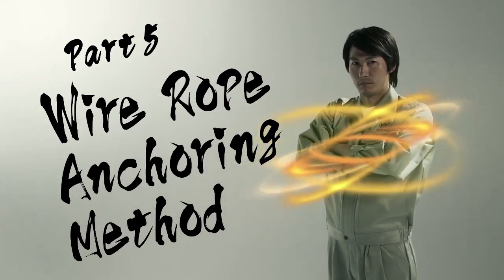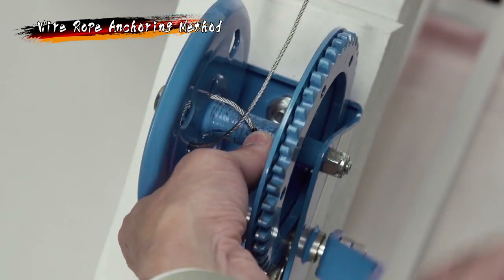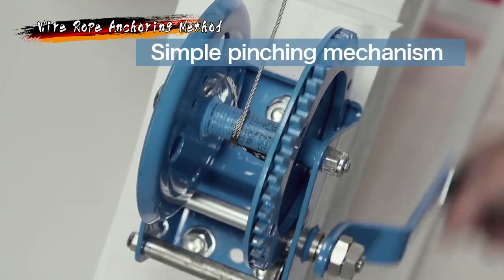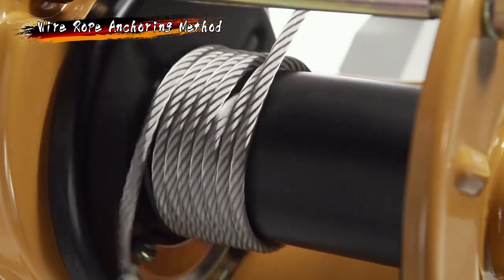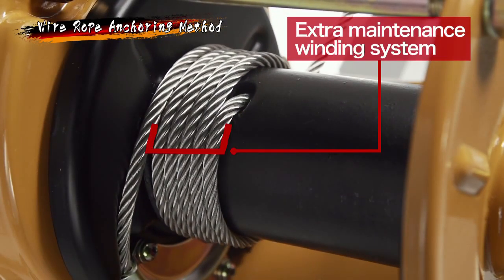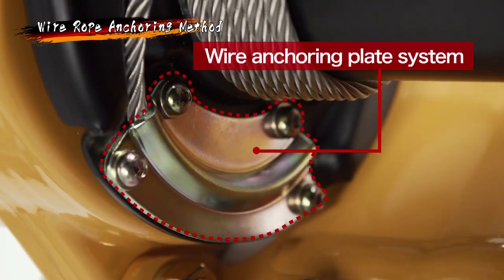Comparison Test Part 5. Wire Rope Anchoring Method. Safety is mostly called into question regarding winches and wire rope anchoring methods. Winches such as these risk the wire rope slipping out due to the simple pinching mechanism incorporated as the anchoring method. In consideration of safety, the Maxpull winch adopts a double locking mechanism, that is, the extra maintenance winding system, which leaves at least 3 wraps without fail, and the wire anchoring plate system, which firmly anchors the drum and the wire. As a result, a high level of safety is ensured as the wire rope won't slip out.